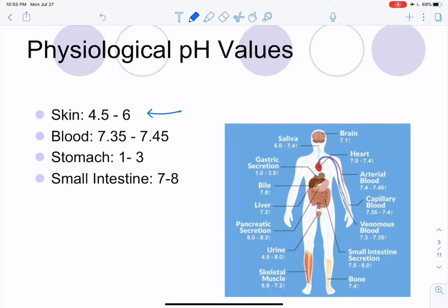There are a few others on here that are of interest. We can see saliva is usually 6.0 to 7.4, so pretty neutral there. Again, the blood is a little bit basic. You can see that in all of those different types of blood, or blood in different parts of the body. Skeletal muscle is pretty neutral until we get to exercising, and then we dump a bunch of lactic acid in there and we're sore the next day.